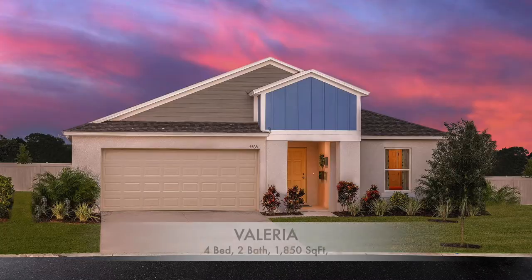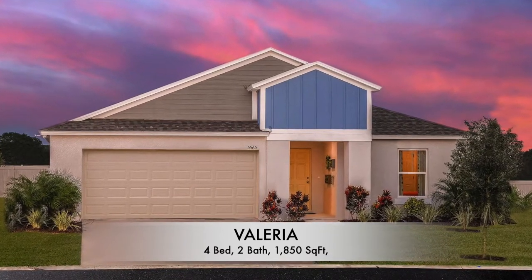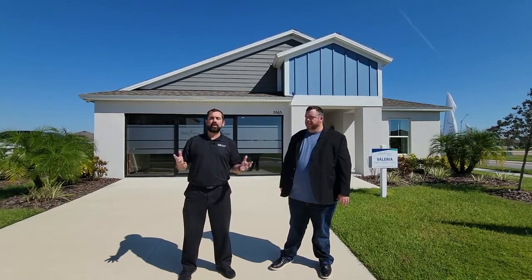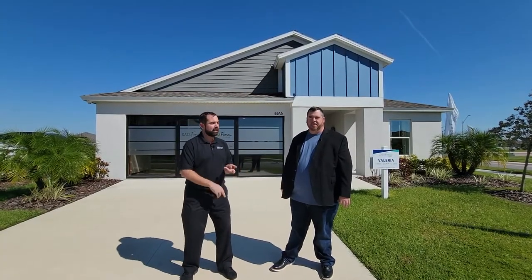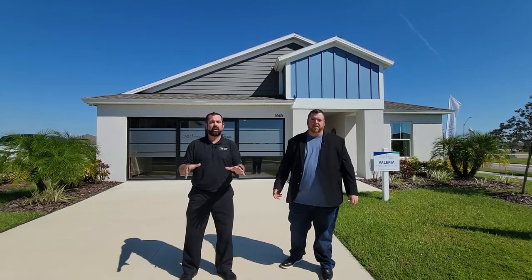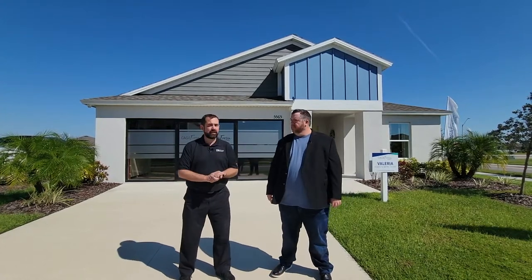So the home itself is a 4-bedroom, 2-bathroom home with 1,850 square feet of living, and the base price at time of filming is $374,900. Now that's the base price on October 7th, 2022. Right. Does not include the lot premium, does not include upgrades, but that is where we start at. If you want the current pricing or current inventory levels, make sure you contact us. I'll get you in touch with Phil and his team and he'll take care of you.